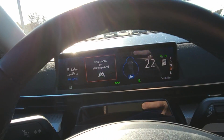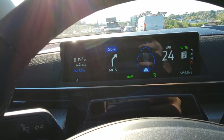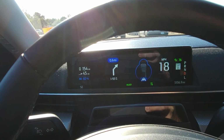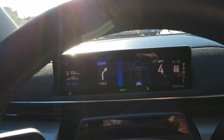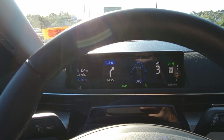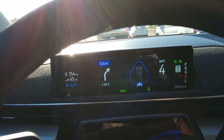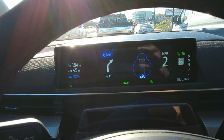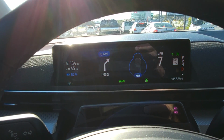So I don't have the BlueCruise official update yet. You can see it just told me to put my hands on the wheel. But even with the co-pilot adaptive cruise, you can see it's stopping you. What's interesting on the highway is if you come to a complete stop, it will auto resume.